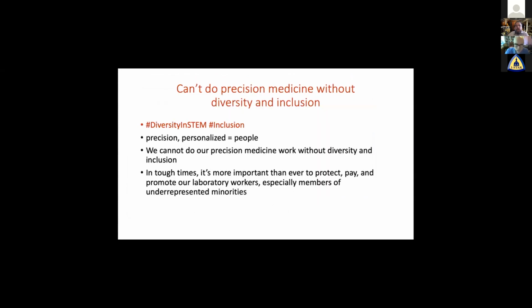And finally, I just want to note, and I think that James Berger had mentioned this too, we can't do precision medicine without diversity and inclusion. I think it's extremely important to remember that precision or personalized means people. And so the people who are doing the work as well as the patients need to be considered here.